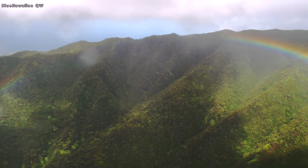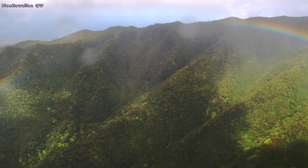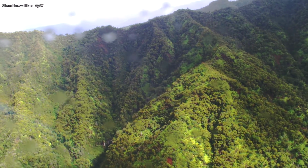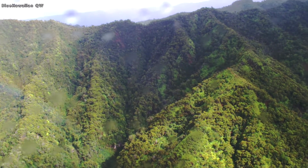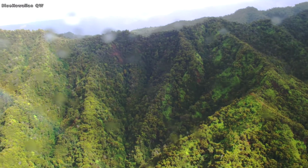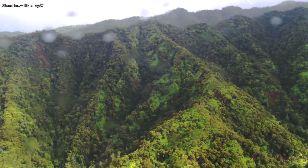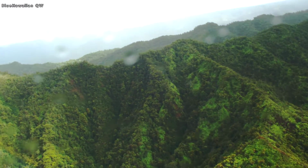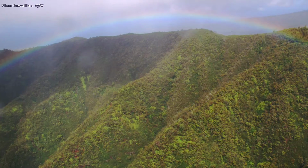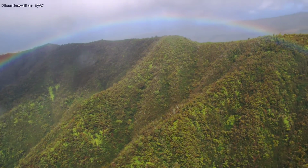We'll cross over this ridge in front of us and take you out towards the Olokele Canyon. You know, with our wildlife out here on Kauai, truthfully, we really don't have anything too exotic on the island. There's no snakes on Kauai, for example, which I personally like. I like to hike so you don't have to worry about snakes.